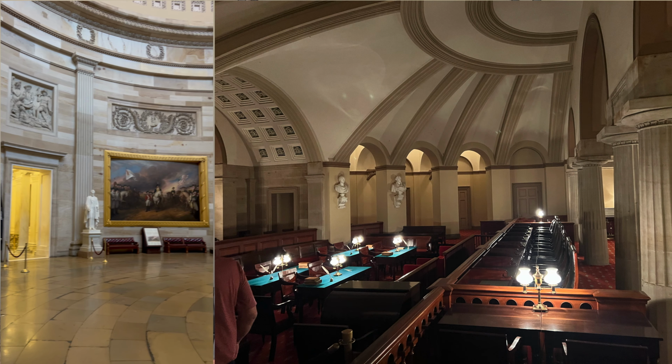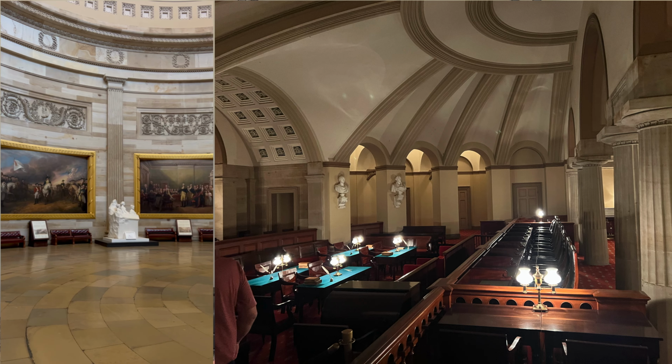We got to see the old original Supreme Court chambers from 1810 to 1860. And it was just a really fun experience at the Capitol. We also went to the National Archives, and that rotunda is beautiful as well.